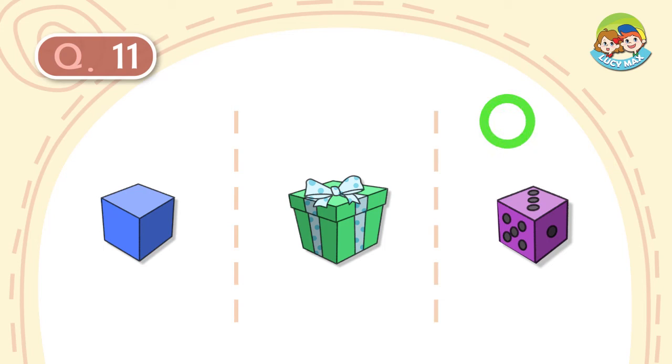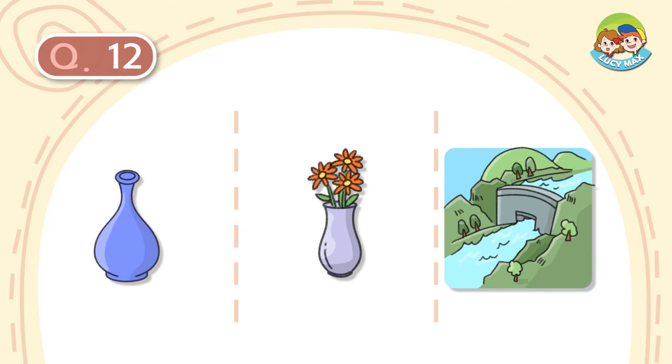Question number 12. We pour water in it. Then we put flowers in it. It makes the house beautiful with the flowers. What is it?